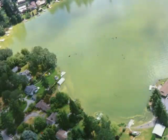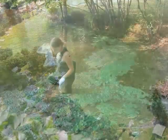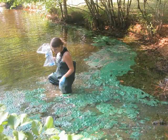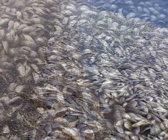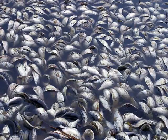Eutrophication, or excess nutrients in a water body, can stimulate algal blooms. When the blooms die off, oxygen in the water is consumed. When dissolved oxygen levels fall below certain values, fish and other aquatic creatures can no longer survive. Fish kills are a common occurrence on the Neuse River.